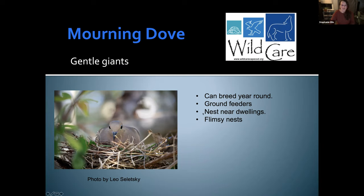You can find them in almost every habitat. They will be in open area, mixed woodland, orchards. They nest often in low, dense trees or shrubs and build these flimsy little nests. And they are not a bird that's going to perch on a tube feeder. They're too darn big and clumsy, but they love platform feeders. And what they'll eat is any kind of mixed seed, cracked corn, the millet, sunflower, hulled sunflower.